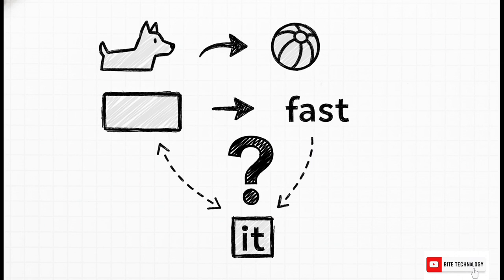To understand it, just look at this sentence. The dog chased the ball because it was fast. So what does it refer to? The dog or the ball? For us, that's pretty simple to figure out, but for a computer, that kind of ambiguity is a massive challenge.